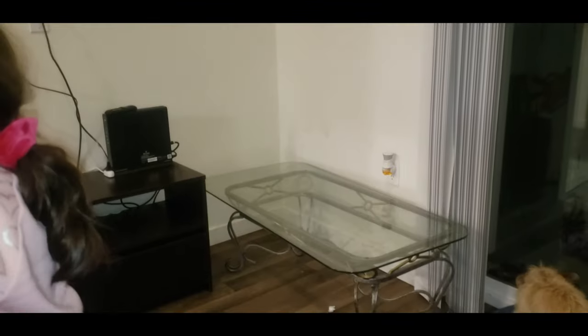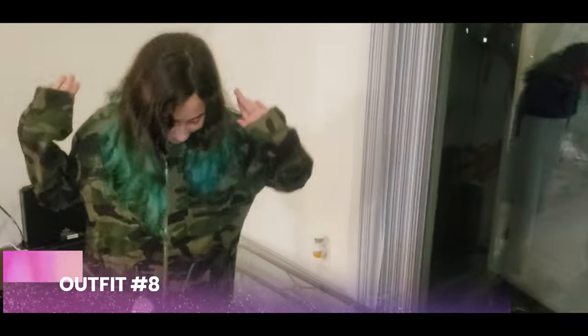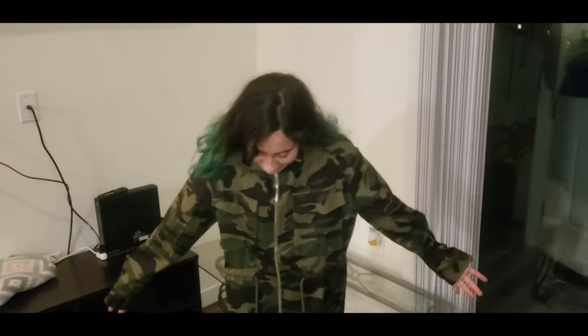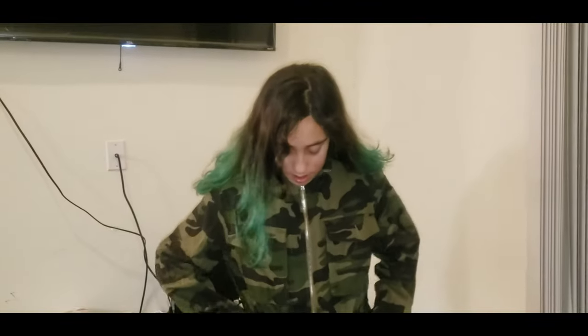And Marisol's done. This is outfit number 7, I believe. Let's come on in, Marisol! Woo! It's a jacket. I like it. It's a raincoat? No, it's a jacket. I'm about to take it for myself. That is so cute. I like it. A 10. You can actually make it smaller right here, right? Yeah. Oh, it makes it tighter.